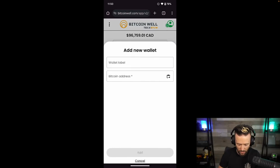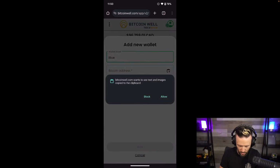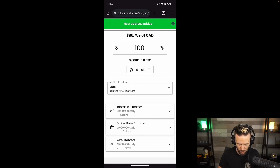So I'm going to hit add new wallet. I'm going to call it Blue, and then I will paste in the address that I just copied. It's always a good idea, and I did mentally make a note of the first few digits and the last few digits, just to cross compare, make sure you're pasting in the same address. And so I'm looking here, that looks like the one that I had made a note of. I'm going to go ahead, I'm going to hit add, and there we go. So now my designated wallet address is the one for my Blue Wallet. So that looks all good.